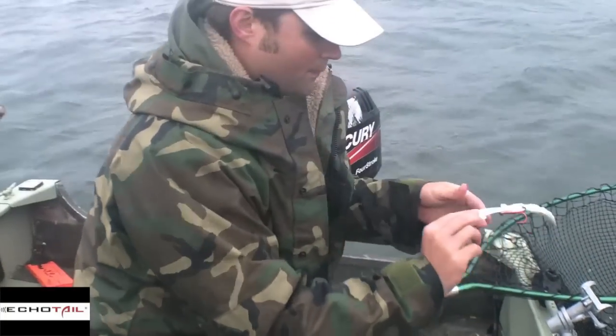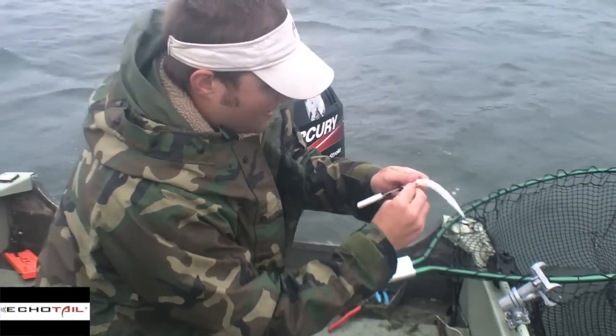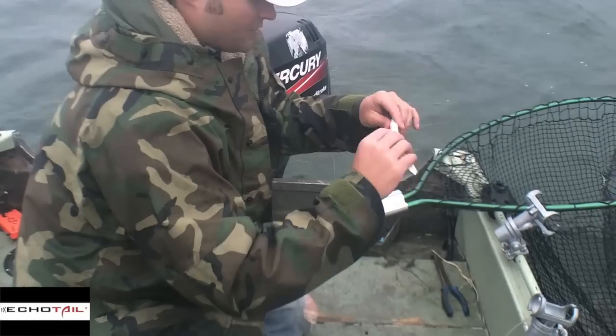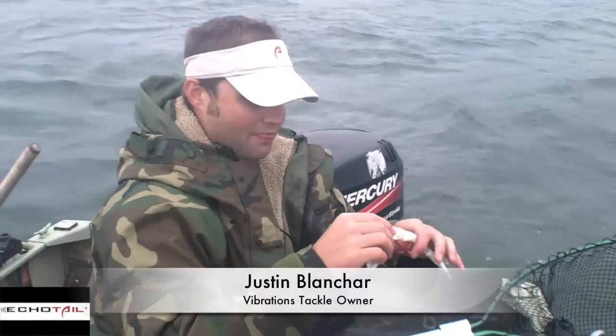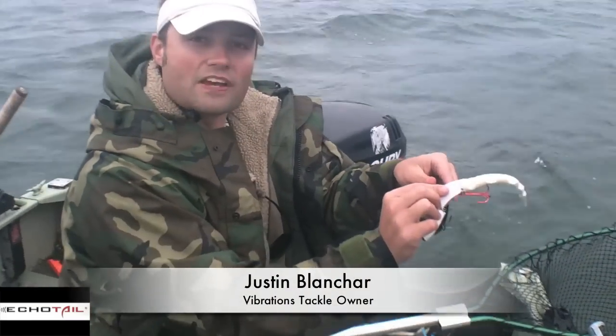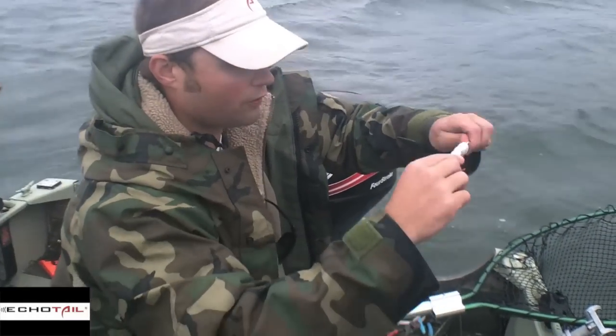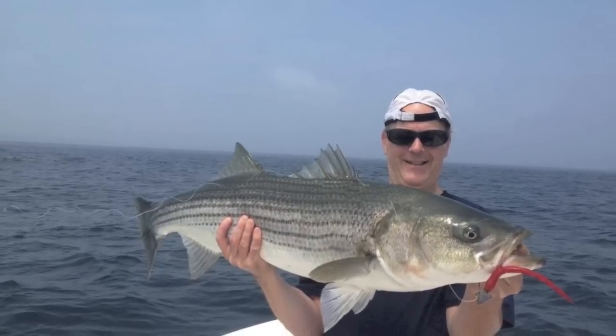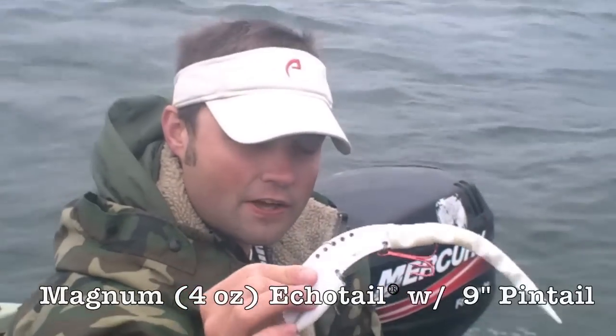We're using a kind of unique setup. It hasn't really quite made its way yet to the Midwest for the musky fishing, but there are lots of similar baits out there. It's a slug type bait that's hinged. It's called a pintail. And the pintails are used for saltwater stripers along the east coast out in Cape Cod. And we're applying them to echotails. The amount of action that this bait has is just incredible.